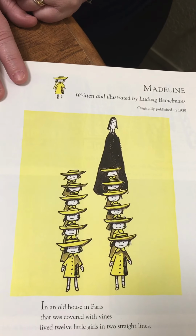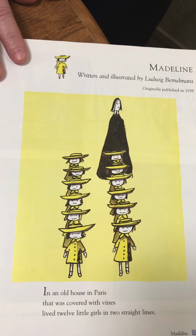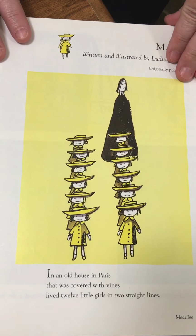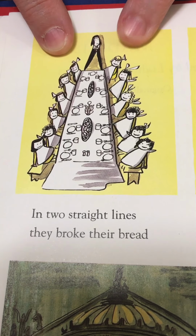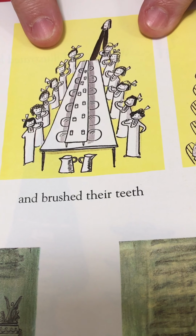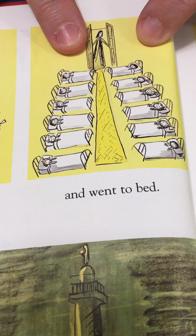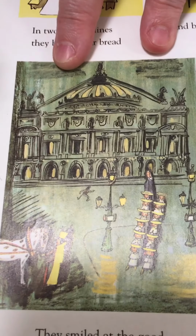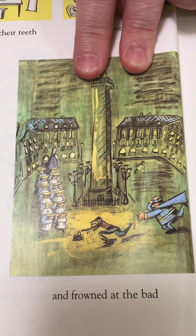Here's Madeline. In an old house in Paris that was covered with vines lived 12 little girls in 2 straight lines. In 2 straight lines, they broke their bread and brushed their teeth and went to bed. Night-night. They smiled at the good and frowned at the bad.